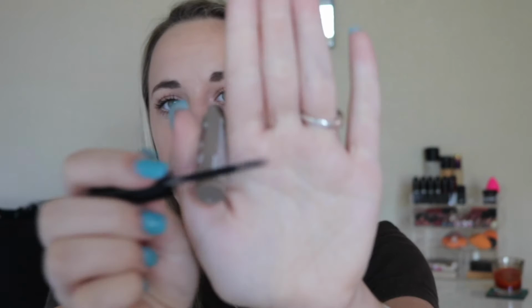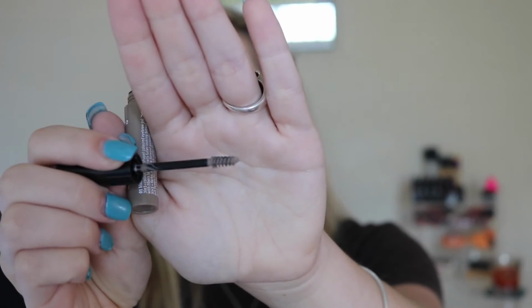Oh, I found a little one. So this is the Essence Make Me Brow Eyebrow Gel Mascara. This is a complete dupe for the Benefit Give Me Brow. This is insanely cheap. I think it's like $1.99, maybe $2.99, and it is an exact dupe for the Benefit Give Me Brow. It has that same little wand just like the Benefit Give Me Brow does, and it has the little fibers and also the powder inside of it, so that way it does give some volume to your brows by also filling them in with the color.